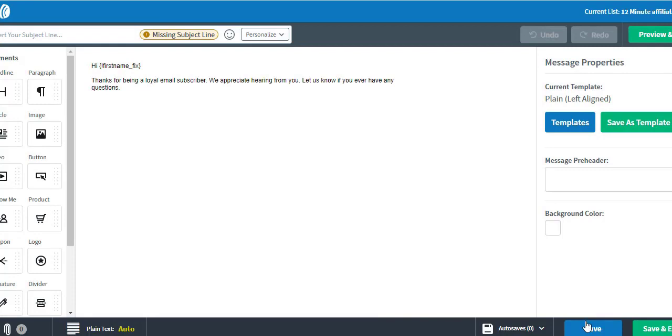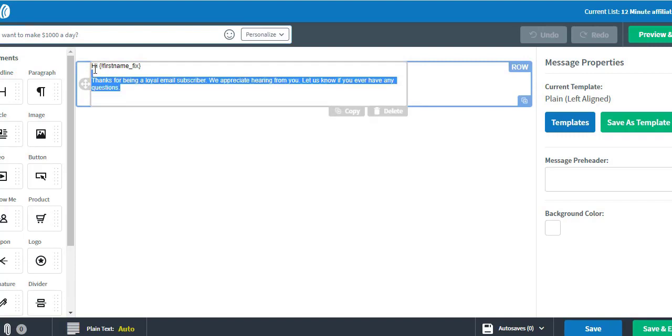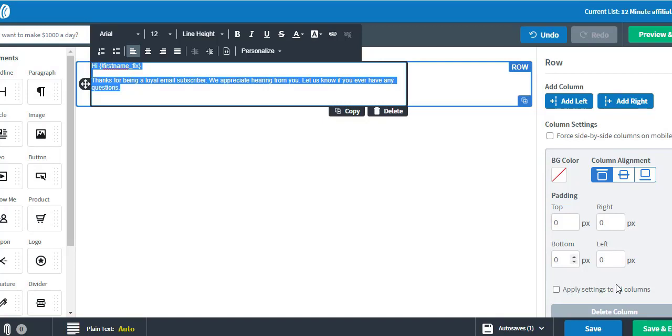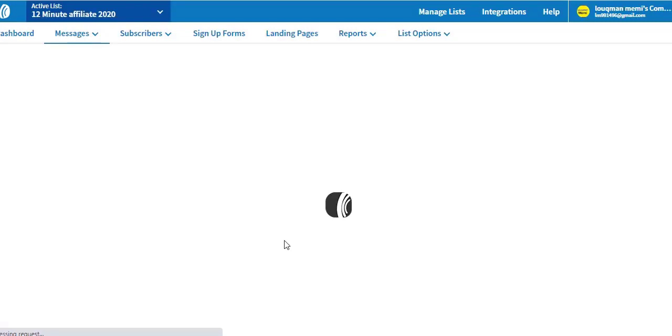So I'm just going to pull this for demonstration, okay? You don't want to have it like this. You want to just copy and paste. Okay, and then I'm just going to leave it like this. This is demonstration, okay? Just click on save and exit. But in that case, you're going to put a proper email here. Okay, once that's done, save and exit. And then you're going to have your second message, second email.